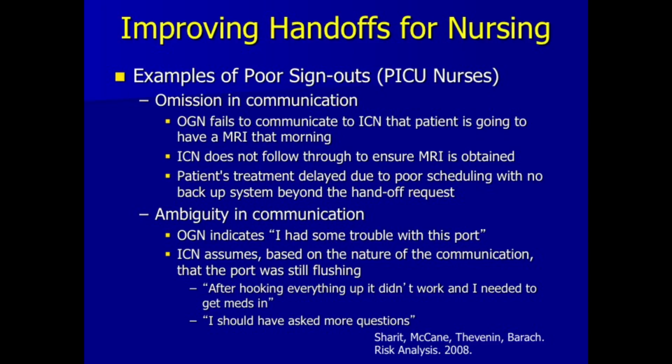For example, the outgoing nurse would say, "I had some troubles with this port." The incoming nurse would say, "After hooking everything up, it didn't work, and I could not get medications in. I should have asked more questions." Clearly, the lack of asking questions by the incoming nurse led to that ambiguous information.